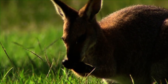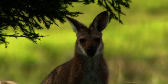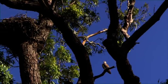Wallaby numbers have increased, mainly ones that live around the wetland here, is the swamp wallaby, of course. This year is the first time that I've witnessed a new white-breasted sea eagle build a nest. And I've watched them hatch out, so that's been great.